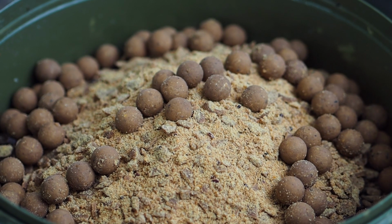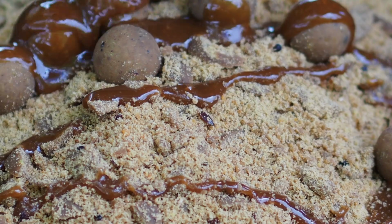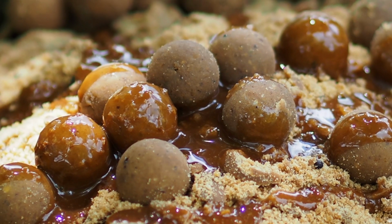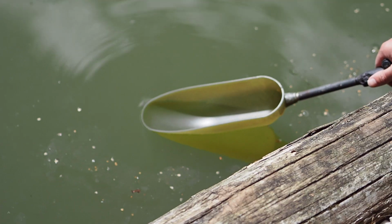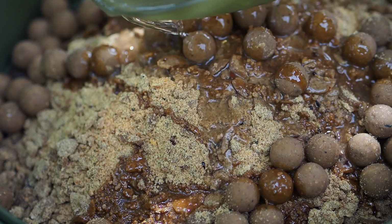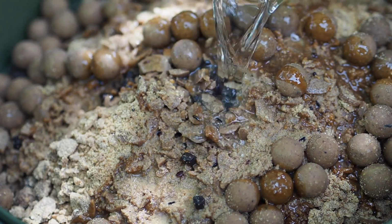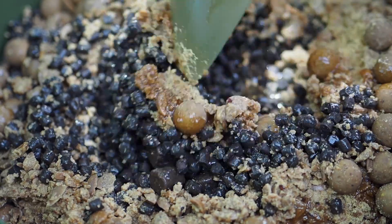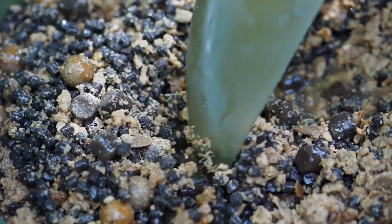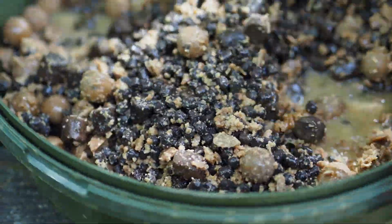Then we're going to add some liquid spod syrup. Don't need loads of this, just a nice little drizzle. And then before I mix that up, I'm going to knock it back with a little bit of lake water. I just get the lake water in there like that. Probably enough. You're not looking to drown it, you're just trying to give it a bit of lube so that we can create a nice mix there.